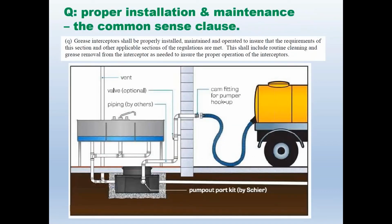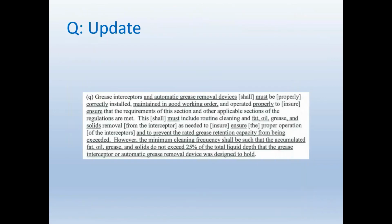Q, proper installation and maintenance for the common sense clause. Again, this was the old way, guys, on what it said in the code. Again, you can see here, these are very brief descriptions. The photos were added by me. Going to what the new way code says.